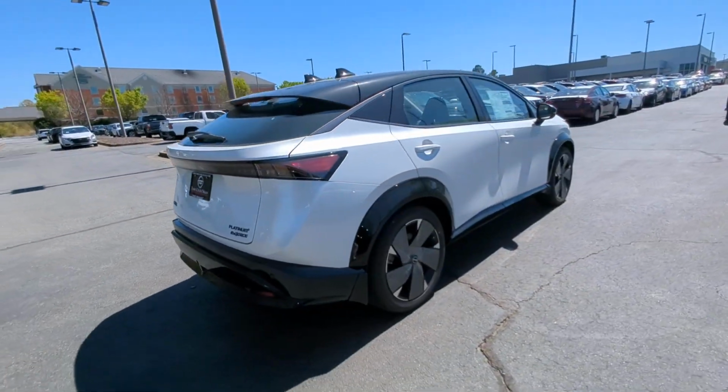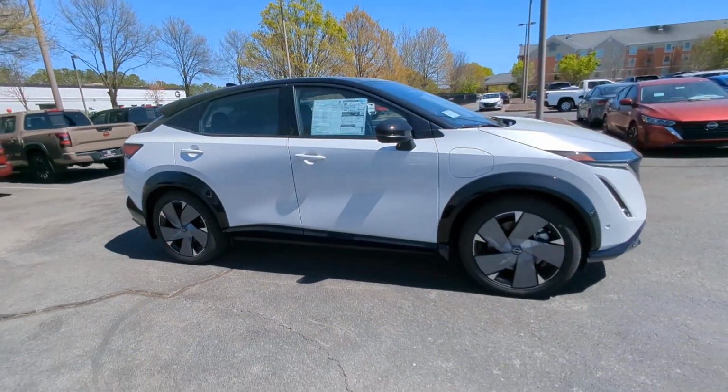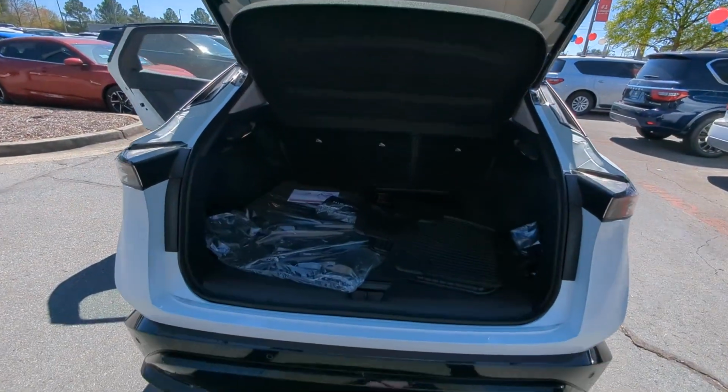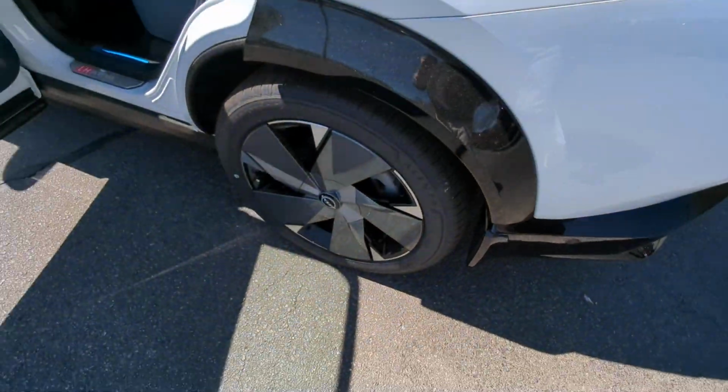These are just some of the great options this vehicle comes with: heated steering wheel, head-up display, navigation system, keyless entry, moonroof, heated mirrors, satellite radio, cooled front seat, power liftgate, power passenger seat.